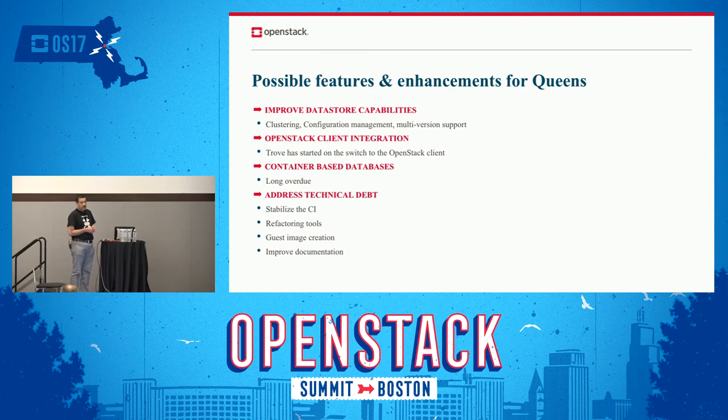One area which has long been a bugbear for people deploying Trove is, how do I get guest images? And we had some conversation about this this morning. One of the ideas which we did have was to push up tools to make some guest image creation available to all, and that is something which we're hoping to do in Queens as well. And like I said at the beginning, part of the usability, our documentation needs a little bit of rework.